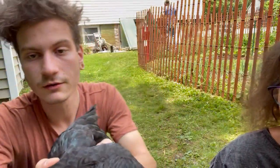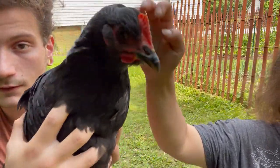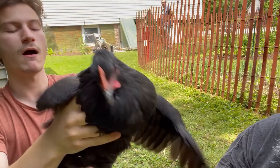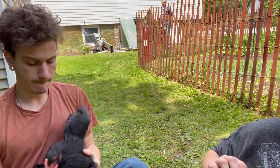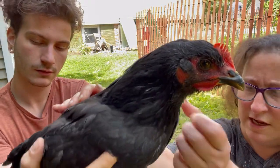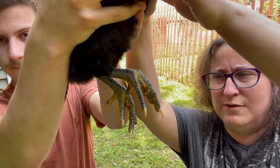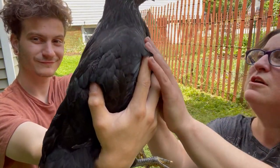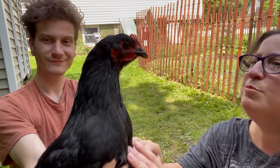So this is Cookie. She's our anxious bird. You can see, oh. Honey. I'm gonna let her run. So her face is more red. Sweetie. And her toes are two-toned. You are a two-tone dinosaur. Yes, you are, my lovely cookie puss.